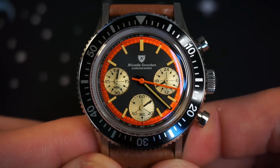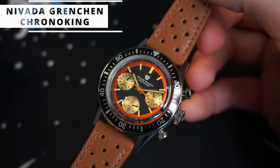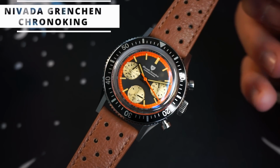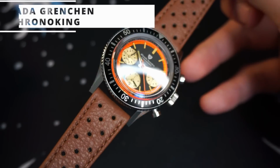Now, I was apprehensive about including this next chronograph on the list because it is a watch that is pretty hard to find. This watch is a limited edition piece and is currently sold out on the official website, so you'll either have to visit a local AD or shop the secondary market if you want this watch for your collection. This is the Nevada Grenchen Chrono King, and the main reason I've included this watch on this list is because I think it's one of the best looking chronographs on the market.